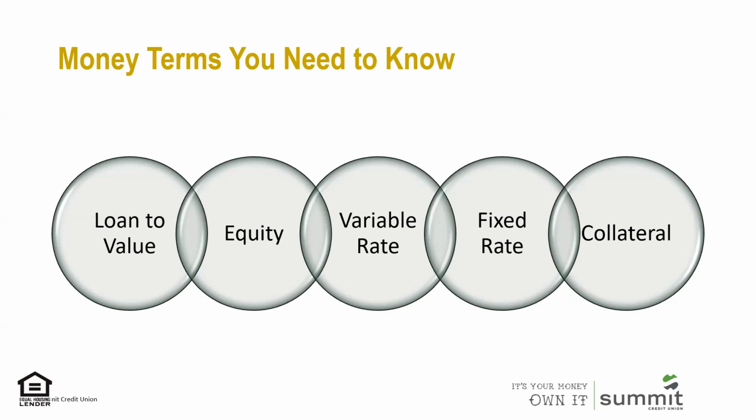Now, let's talk about options when taking out equity from your home. There are multiple loan options available that allow you to use your home as collateral. You could look at a refinance of your first mortgage to have one loan, or you could look at a second loan that is often called a second mortgage. Here at Summit, we have two options.